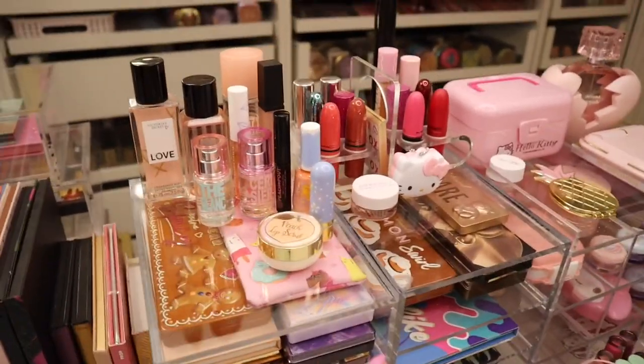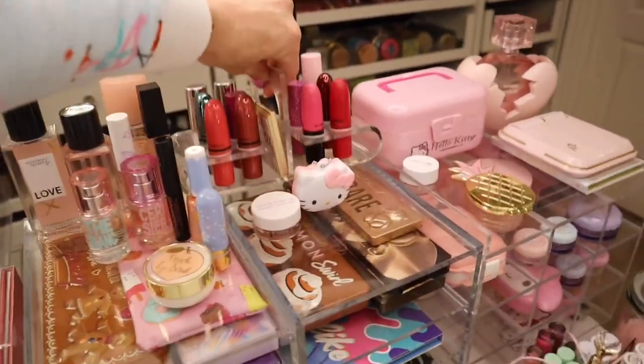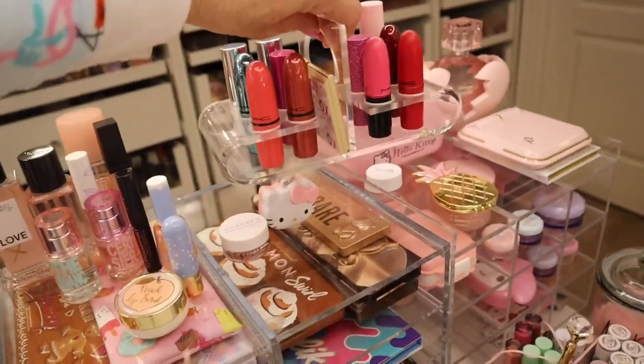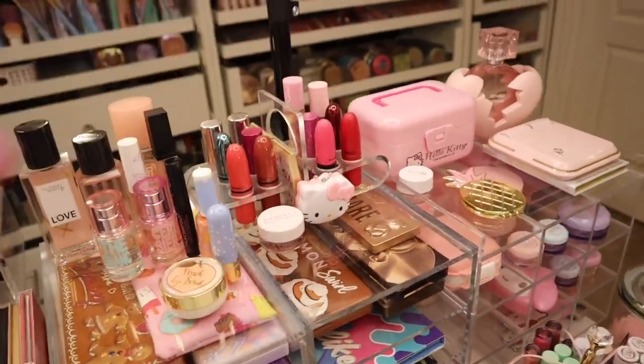On the top of these, I do have little Victoria's Secret body sprays, travel sprays. I got little perfumes, a little variety of things. Look at this thing. This is cool. So this I found, I think it's like a vintage piece. Of course, pre-owned on eBay. Love that. Just so neat.